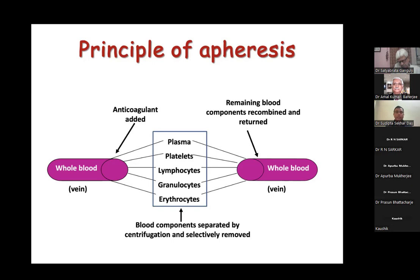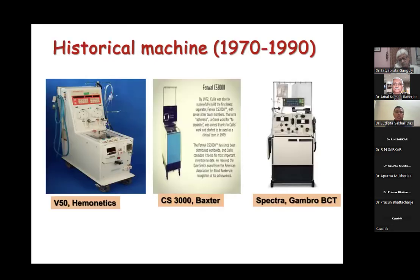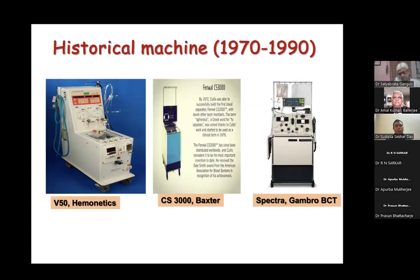So this slide shows some historical machines from 1970 to 1990. You can see B50 Haemonautics, CS3000 from Baxter, then Spectra Gamro BCT. So these are some historical machines, and I will not say that these are fully automated machines. A few components of these machines were semi-automated or actually maintained or run by manual methods also. But today, if you see the apheresis machines which are available commercially in the market or in the hospital, right? These are all automated machines. So things are very easy nowadays compared to previous historical machines.